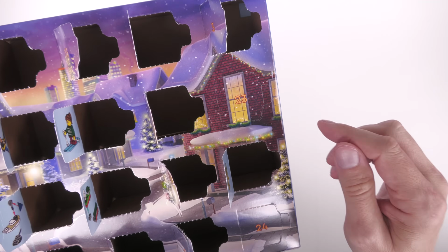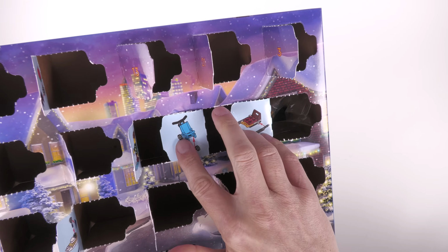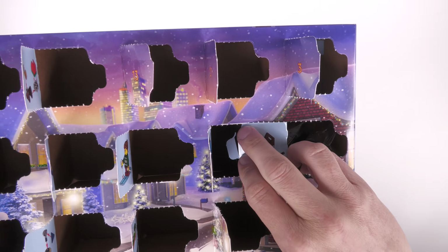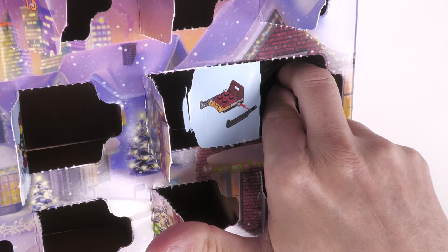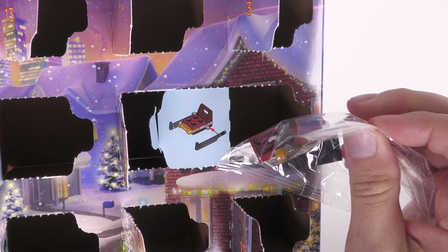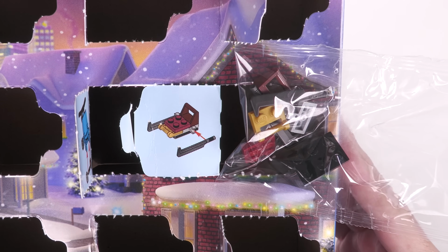Let's take a look at Lego City and door number 23, and well, it's a sled. It's a sled. Very predictable. We always tend to get something like this. Not many parts. That seems to be a theme with some of these gifts in Lego City this year. It started off with such good promise and it just went very mediocre. So let's put a sled together and we'll see if it slips a few points today.